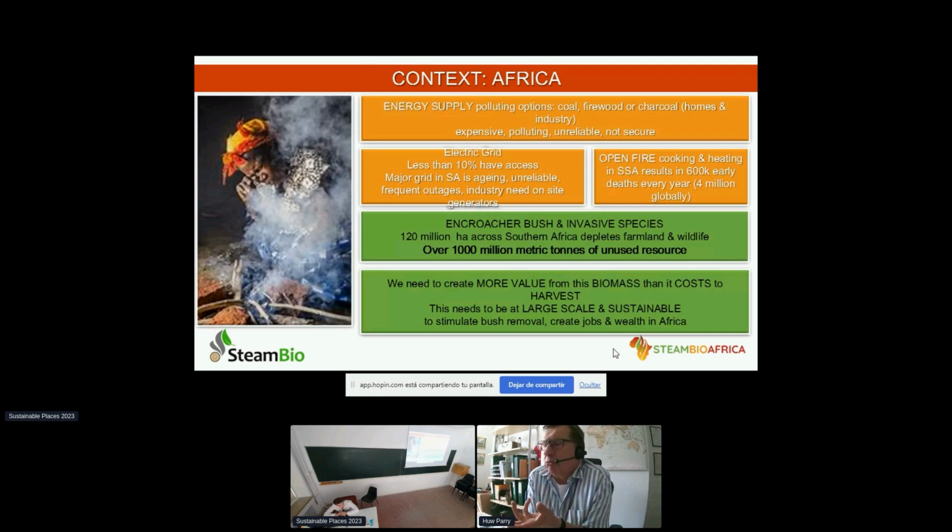So in summary, what do we need to do? We actually need to create value from this biomass, but at the moment it's a cost to remove rather than an opportunity to access and create a clean, secure and affordable source of fuel to create wealth and jobs right across Africa. So next slide, please.